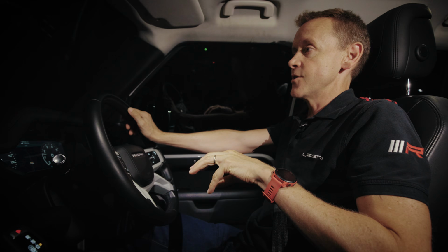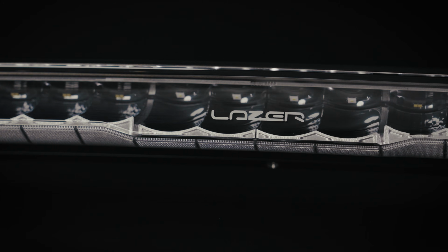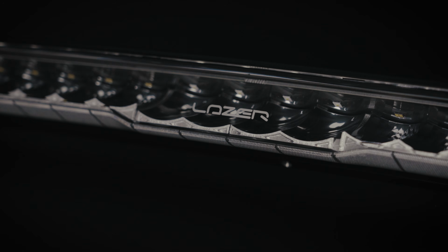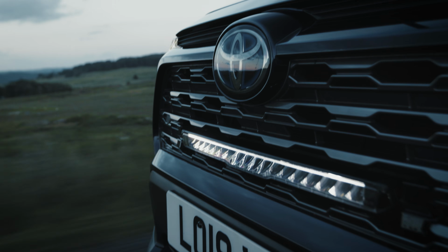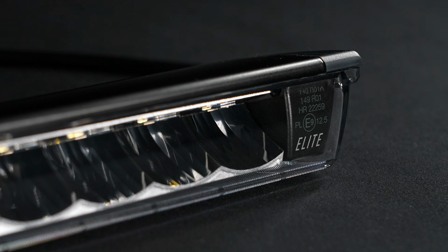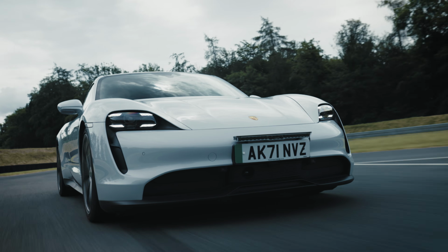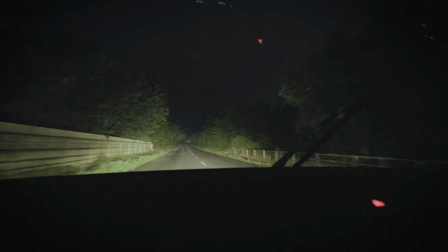The high output mode is for off-road use or in countries where the laws allow that high output. Both versions of Glide have actually been approved as 2 Class B driving lights. So that means the left side of the lamp and the right side of the lamp are actually E-marked independently of one another as 2 driving lights. And that's important because in some markets there's a requirement by law for auxiliary lights to be mounted in pairs.